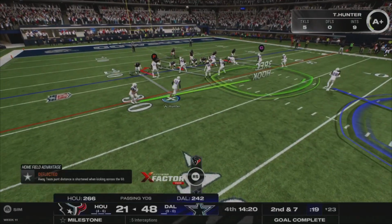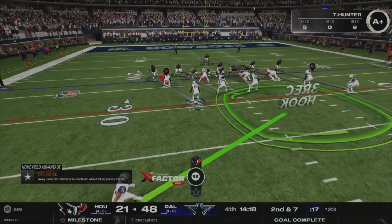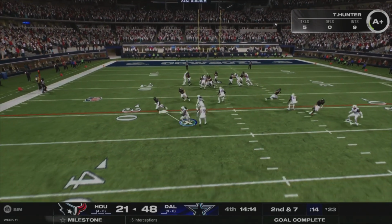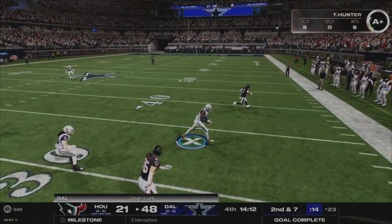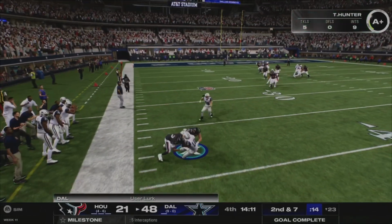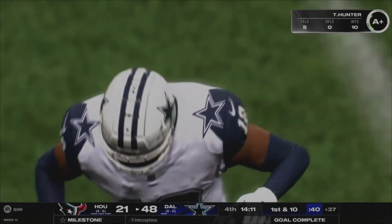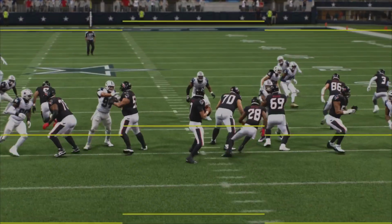We're chasing 10. Right here we got this receiver on lock. We know he's probably going to break outside. We're going to guard him tight. Look at this. He breaks out. We're there for that easy pick, but we're going to get tackled down right away. But that is 10 interceptions in one single game of Madden 25.